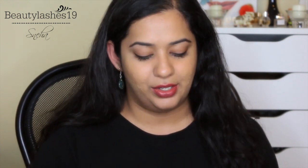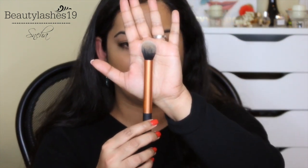Moving on to brushes for bronzers and contour products. So when it comes to a cream bronzer or a contour, such as the Bronzing Makeup Base by Chanel, I tend to use a synthetic brush, which is the Real Techniques contour brush. It's small and dense enough to pick up a decent amount of product and really buff it onto the skin. So I really love this for cream, contour or bronzing products.